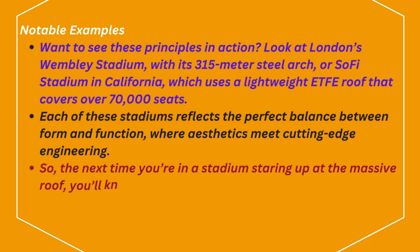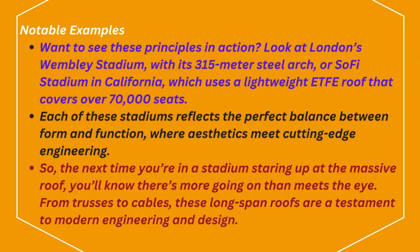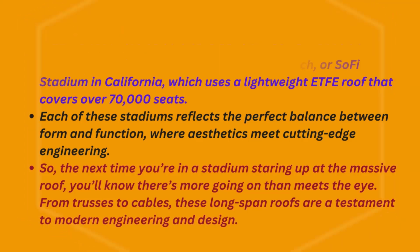So, the next time you're in a stadium staring up at the massive roof, you'll know there's more going on than meets the eye. From trusses to cables, these long-span roofs are a testament to modern engineering and design.